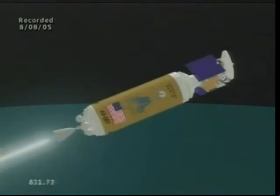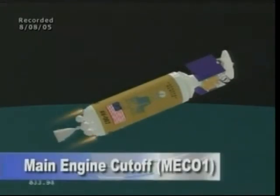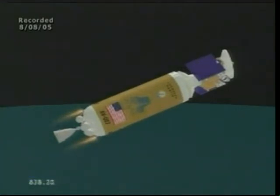Centaur first burn main engine cutoff, or MECO-1, will occur at 13 minutes 52 seconds into flight based on guidance commanded shutdown. This coast phase the Centaur and the MRO spacecraft will be in will vary from 27 to 40 minutes depending on the actual launch day and time.